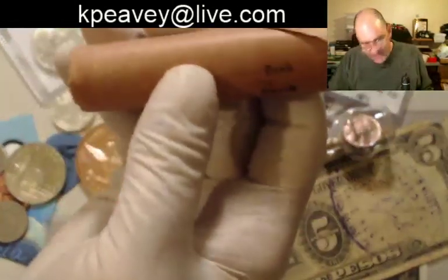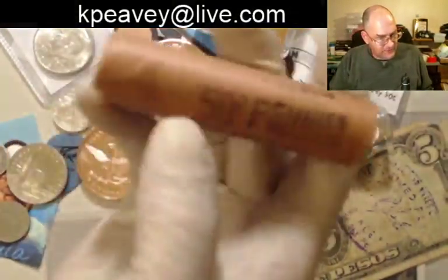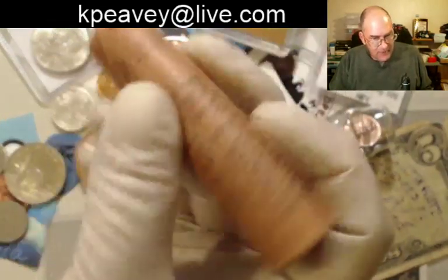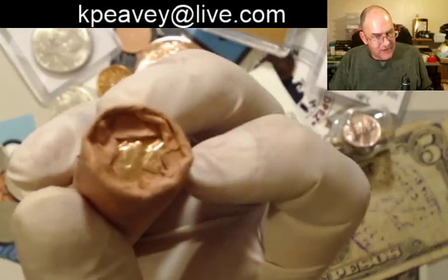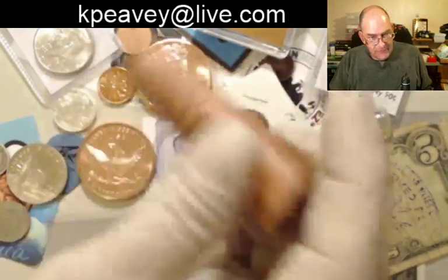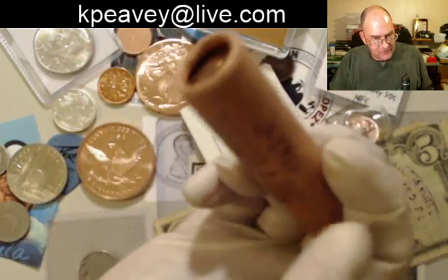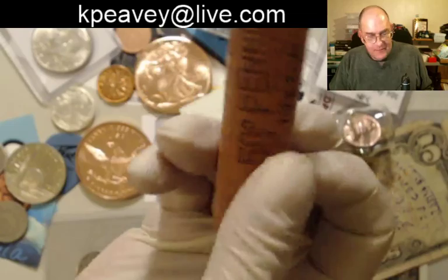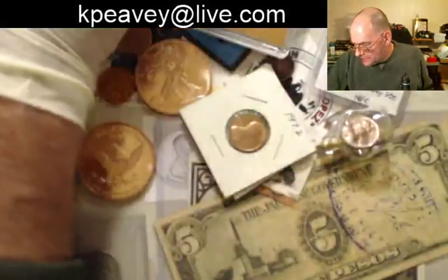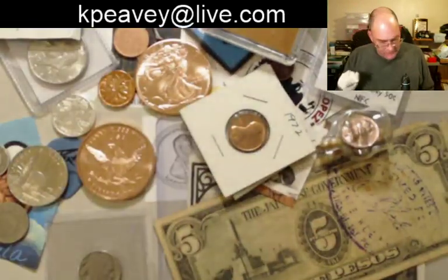I've got from Galaxy here a roll of pennies, and this is brilliant and uncirculated. As far as I can tell, it looks to be original. This side says it has been opened. I don't know how well they searched, what they were looking for, but they are shiners, and it's a whole roll of 1963 Ds. Kind of neat. Well, we're going to put that into the package. We do get a bunch of rolls added in.